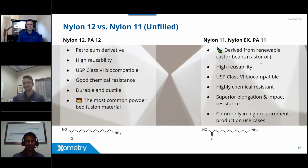And one of the other huge benefits of just the SLS process is that you actually get high reusability out of both of these materials. Like we were talking about, you have all your unsintered powder that's surrounding your parts, and you can take a large portion of that used powder and blend it in with some new virgin powder, and that's going to be what is printing your parts. So both of them are highly reusable, and then the added benefit of nylon 11 is that it's coming from a biosource.